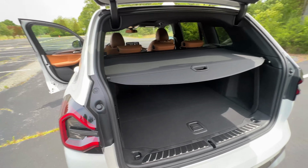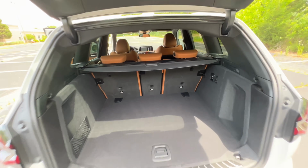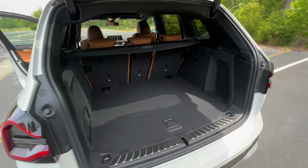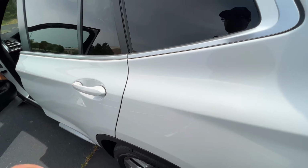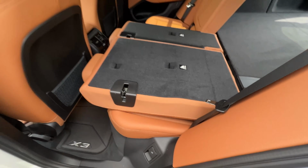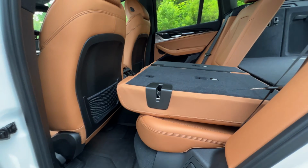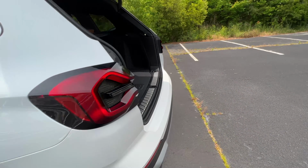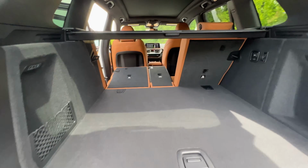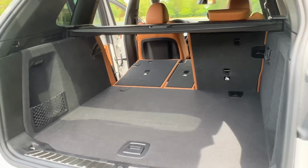And you can fold down the second row seats. You can put this tonneau cover away and give you a better perspective. Just fold down one of the seats here just so you can get a good idea. Very lightweight seats, no problem. That's pretty much flat right there. Yeah, very practical machine. You should not have any issues with it.